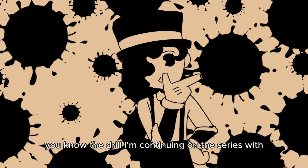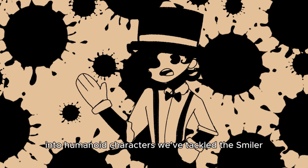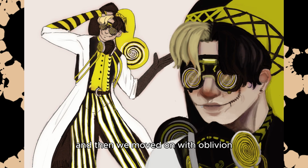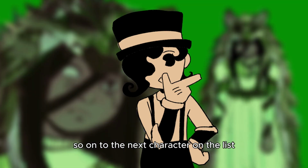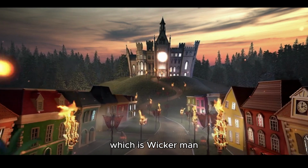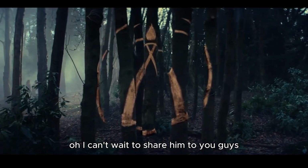You know the drill, I'm continuing on the series with turning Alton Towers secret weapons into humanoid characters. We've tackled the Smiler, and then we moved on with Oblivion, then Nemesis, and then 13. So on to the next character on the list, which is Wicker Man. Ooh, I can't wait to share him with you guys.